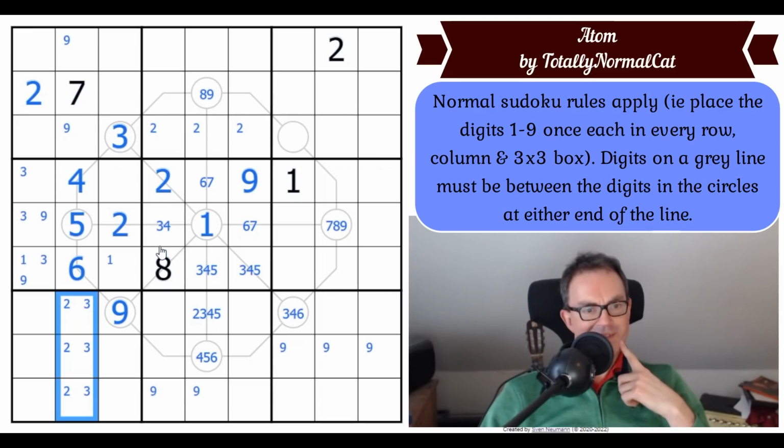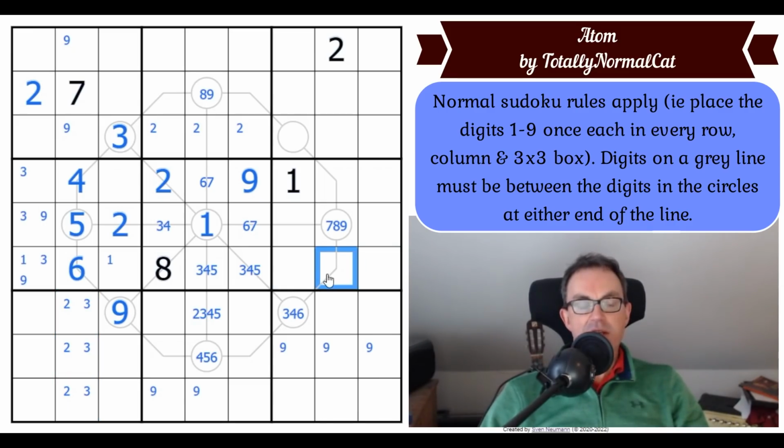And now we can... 2's got to be in one of those cells. It can't be on the between line. Oh, and it also can't be on the between line by Sudoku, of all things. We mustn't forget Sudoku in our Sudoku puzzles. This cell here has got to be higher than 3. Okay, so it could be 4, 5, 6. It can't be 7 or 8. Okay, so that's 4, 5 or 6. This cell's got to be higher than 4. So that cell's got to be 5, 6, 7, I think, is possible. It can't be 8. So 5, 6 or 7 there.